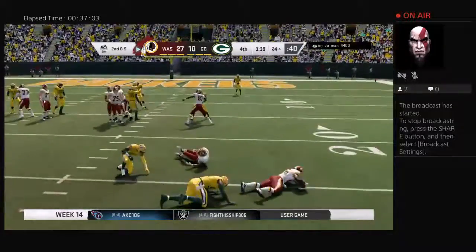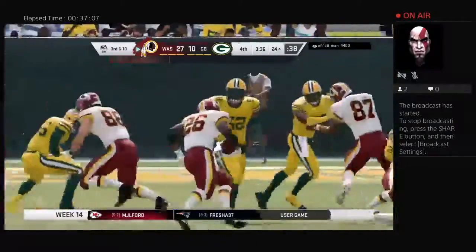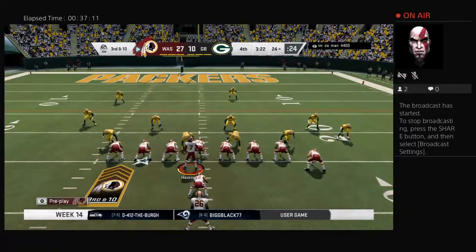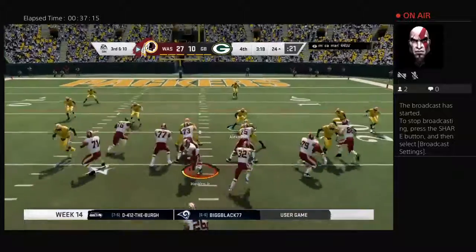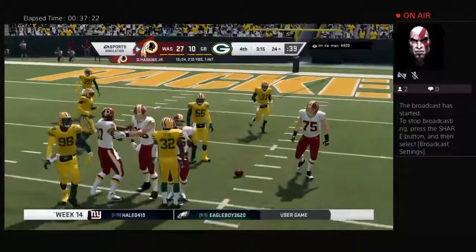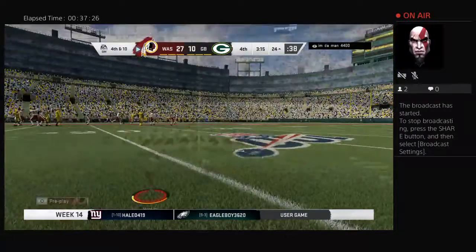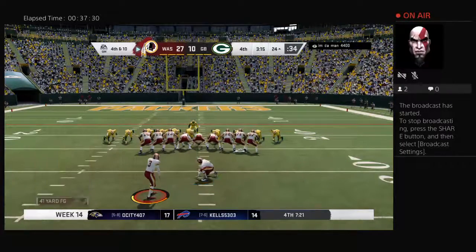On 2nd down, it's Peterson, and this Green Bay defense making that play look a lot like the previous one. Both tackles behind the line of scrimmage. On 3rd down, Haskins. Hard throw, incomplete. They went with the dime look that time on defense, just flooded the field with defensive backs, blanketed everyone, took away all the passing angles, thus the incompletion.